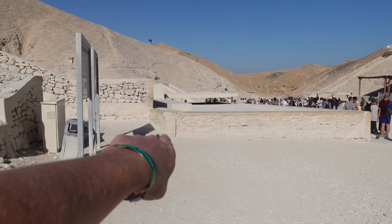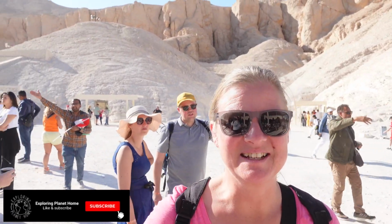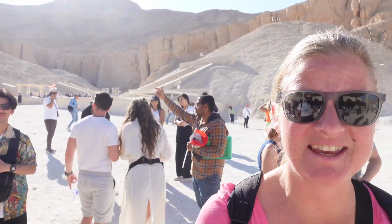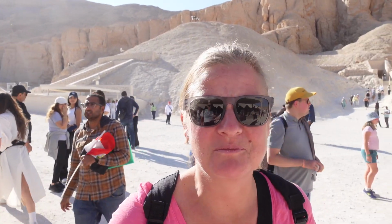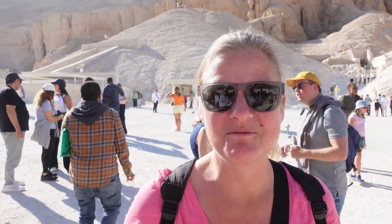And that here is the roof of King Tut's tomb. So the tomb should be down here somewhere. What do you think so far? I think it's so interesting. There is history here that is so old, and it's hard to take in sometimes how they managed to build these tombs. They're really, really beautiful.